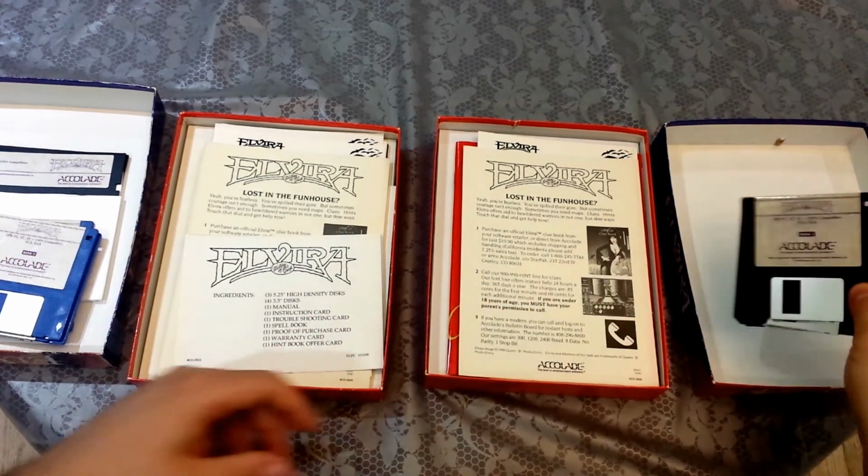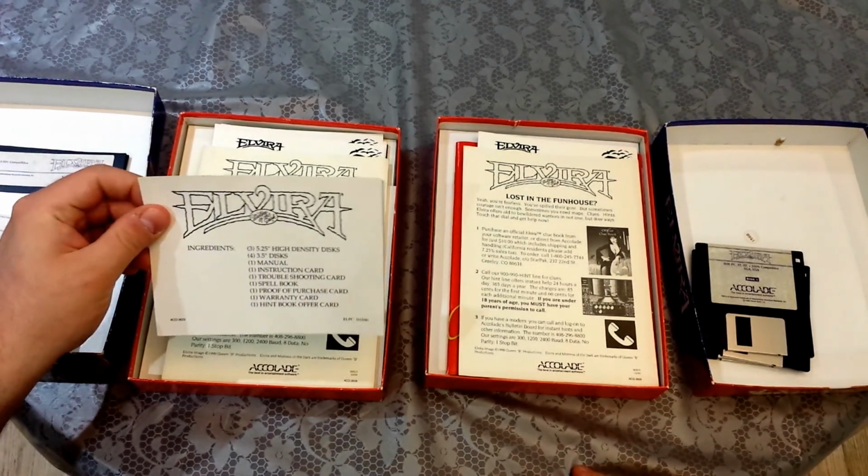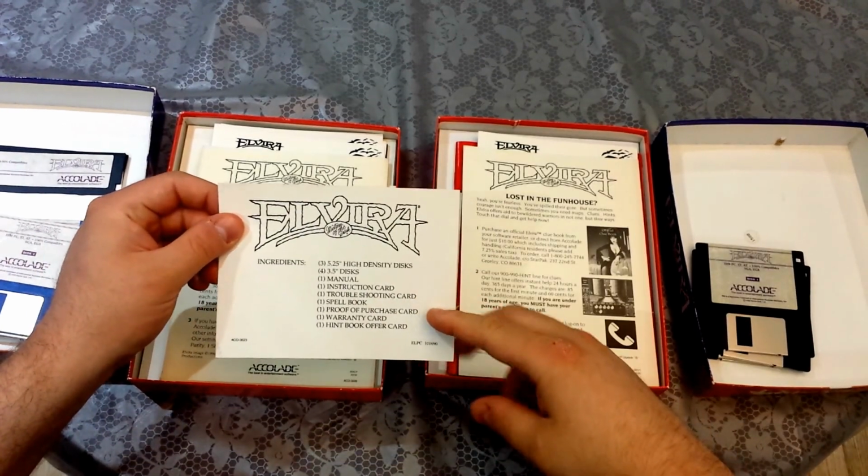Now, one thing I noticed that's different also is that this earlier version here has a card that comes with it that says ingredients, which lists basically everything that's supposed to come with the game.